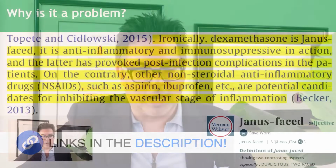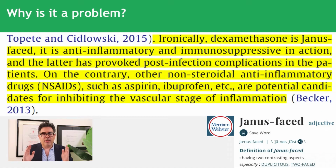And again, if I look at why this is a problem, the authors discuss something called the Janus-faced issue around dexamethasone. And Janus-face means that there are two contrasting properties. So on the one hand, steroidal therapy is really beneficial because it reduces the inflammation, but at the same time, it creates immunosuppression. And so the authors stress that it might be a much better idea if clinicians would use aspirin or ibuprofen, which doesn't have this serious immunosuppression effect or increase the levels of iron in the body. And we cannot underestimate the levels of iron in the body being used as a food source by these black molds.